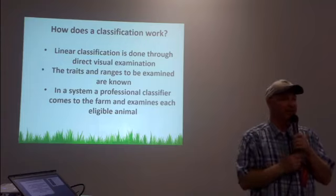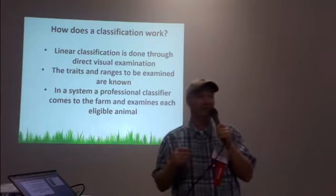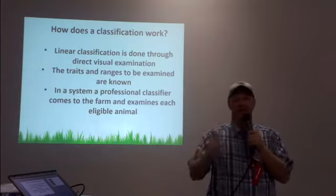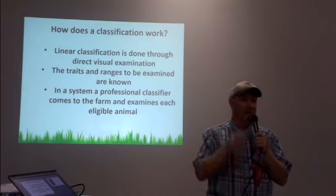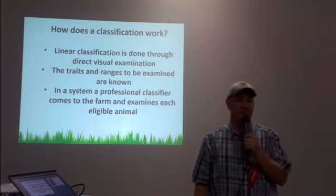The information should already be filled out in terms of what herd, who am I, contact information, number of animals, names of animals, and all that. And then he or she will walk through and classify each one of your animals that meets your eligibility criteria.